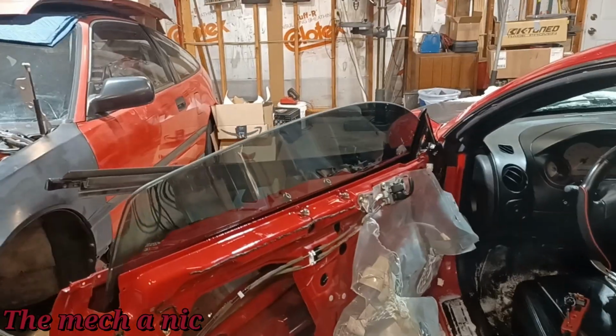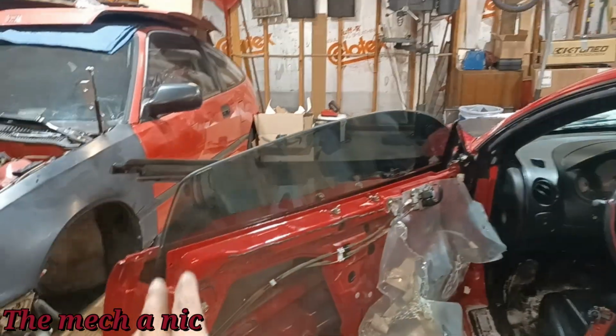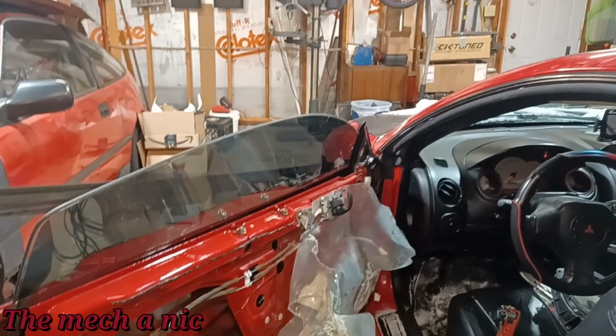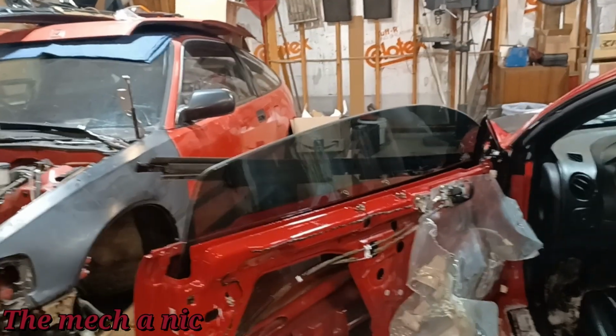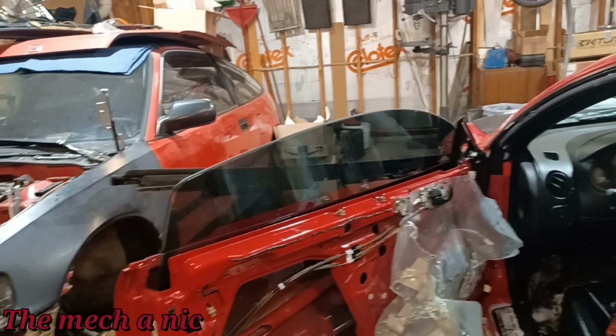All right, so I got the glass in the door, as you can see, and it's sitting on top of the regulator where it's supposed to be. It's kind of a pain in the butt to get in, but still way easier than how it came out. And go figure, right? When things go in the correct order, it actually works like it's supposed to. Yeah, he really butchered it up and just made my job way more difficult than it had to be.